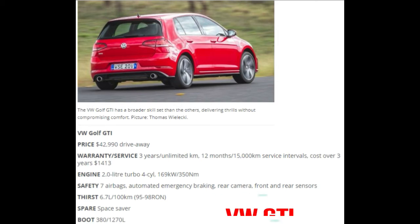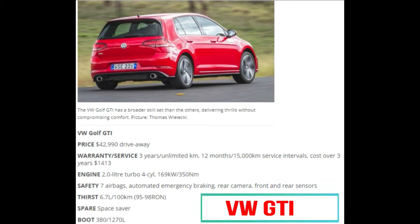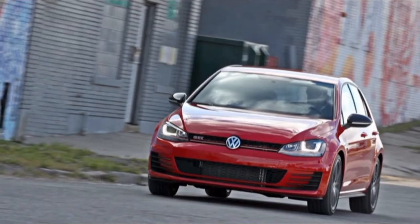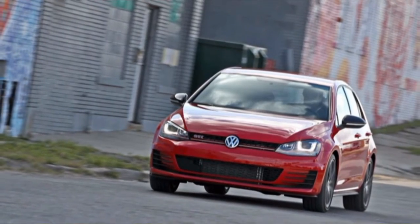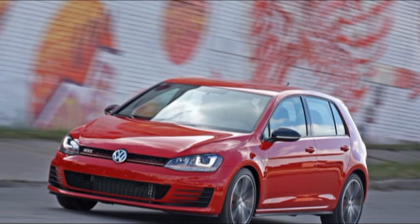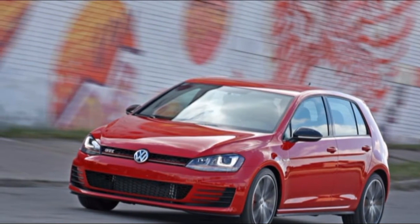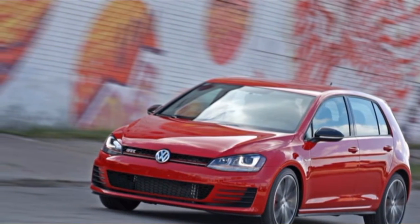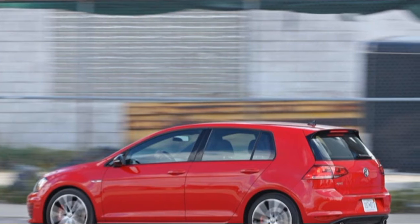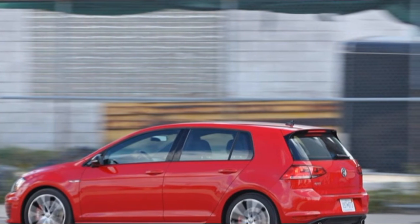It also has the cheapest routine service costs over 3 years, using the national average distance traveled of 15,000 kilometers as a guide. However, the Focus ST pulls up short on safety. 6 airbags, tire pressure monitors and a rear camera are standard, but auto emergency braking, standard on the other 2, is bundled with lane keeping assistance, blind spot warning and rear cross traffic alert for $2,000.